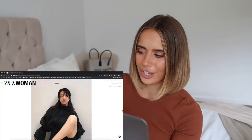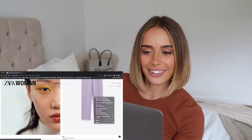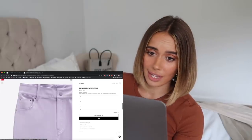Hold the phone, I almost missed these faux leather trousers in lilac. Oh my God, I cannot tell you how bad I would look in those. There's a reason those are in full stock, I'm just saying.